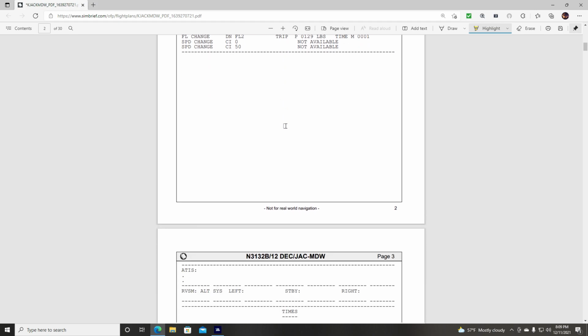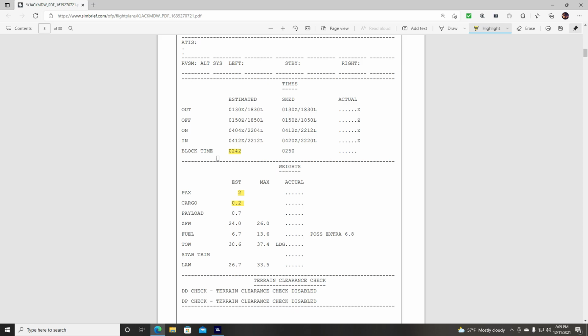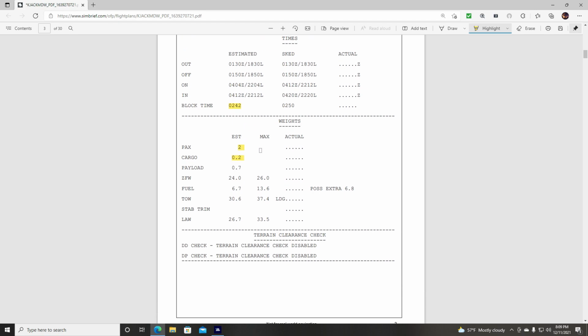Alright, that is our flight plan. Block time, flight time is 2 hours and 42 minutes. This is what they gave us for our schedule, 2 hours and 50 minutes, but we should be there in about 2 hours and 42 minutes based on the winds aloft. We are carrying 2 passengers today, and cargo is 0.2, which means 200 pounds. So that would be the baggage.